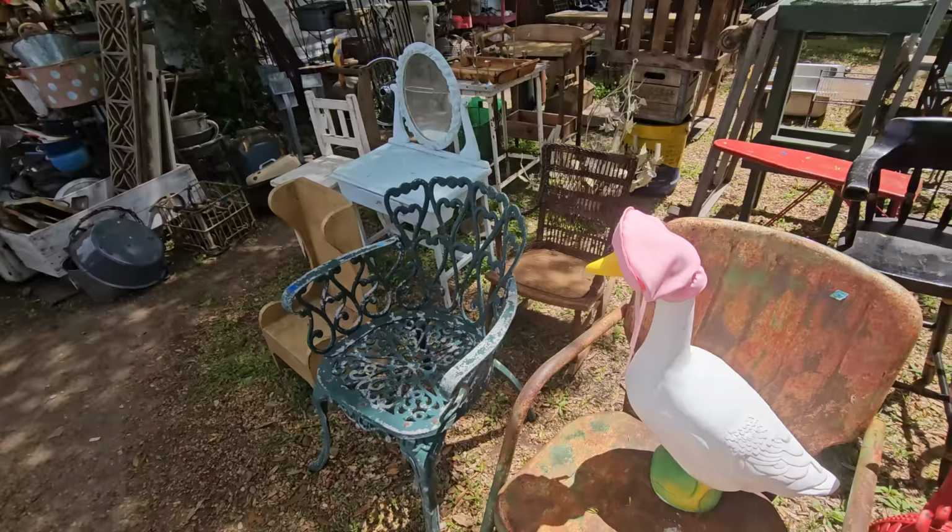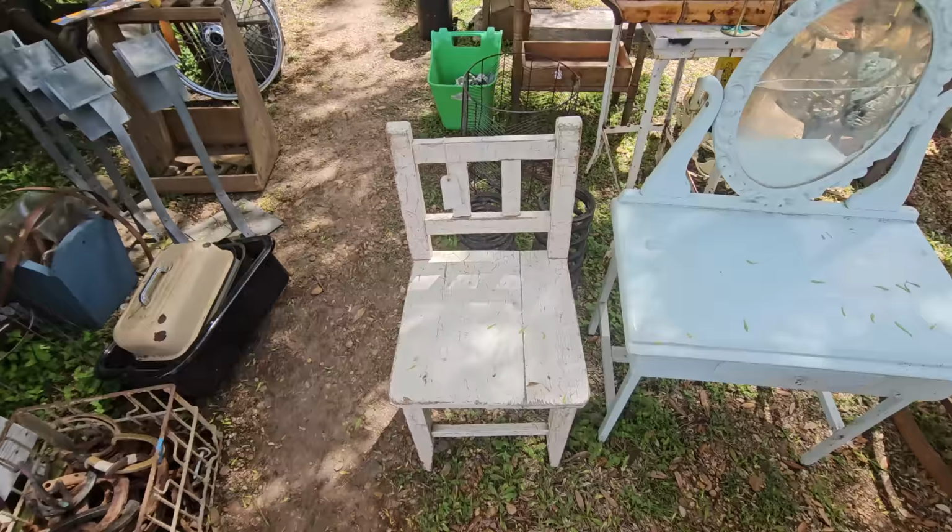Love all the old rusty chairs. Look at this one here. What kind of ideas would y'all have for these chairs? Would they be plant stands, doll stands in your house? What would you do with those?